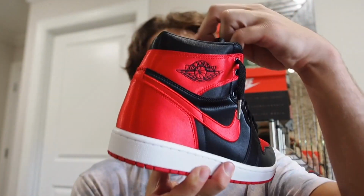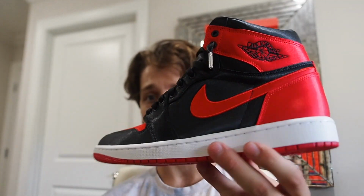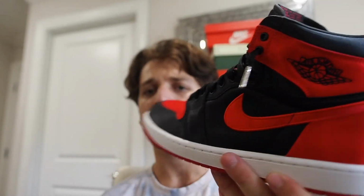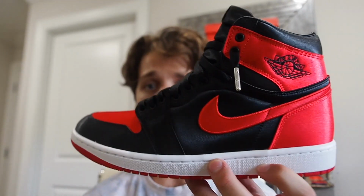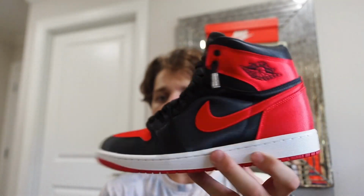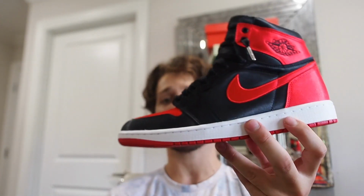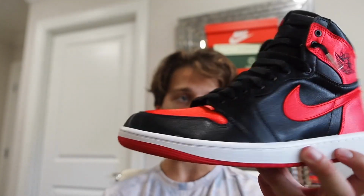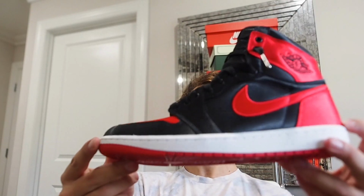When they were unlaced, I thought that the shoe was just a sloppy mess for whatever reason. But once I laced them up and added the structure back to the shoe, they are actually super clean. I definitely have to give my trainer the props on this one, because I was not feeling the shoe at all, and seeing them in hand, they are absolute fire. I mean, I'm not even gonna lie, these are so tough.